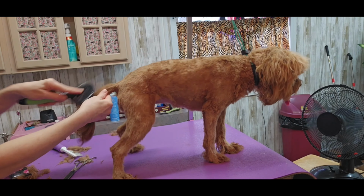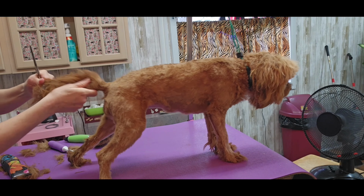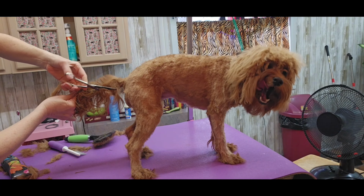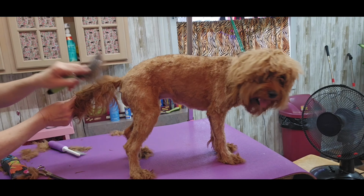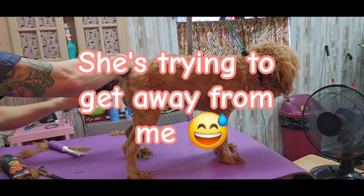This is only her second haircut, so she is being very wiggly today. She keeps trying to scoot away. A lot of dogs do that. They want to sit on the edge of the table. It makes me really nervous. She keeps scooting up to this edge right here, wanting to sit up there.